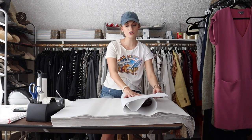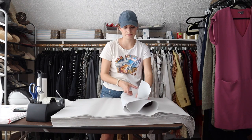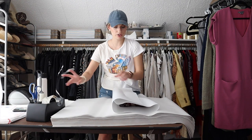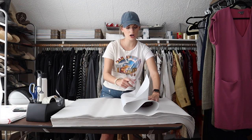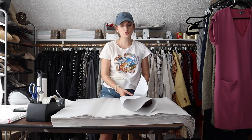Dresses for sure, also tops, tanks, anything really. This one I didn't notice at the store, or maybe I did notice, I forget, but the top button loop is missing. The button's still there, but the loop is missing.